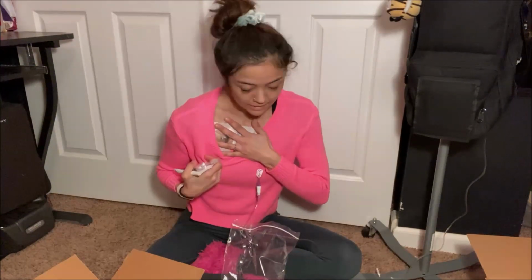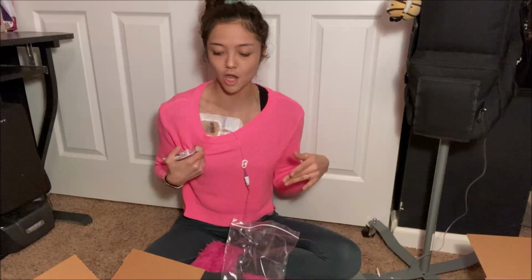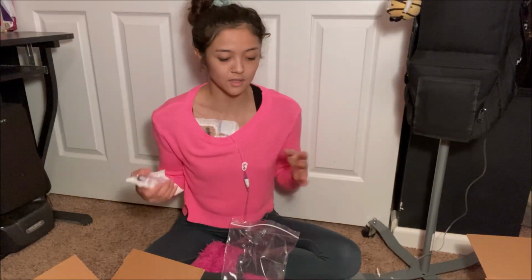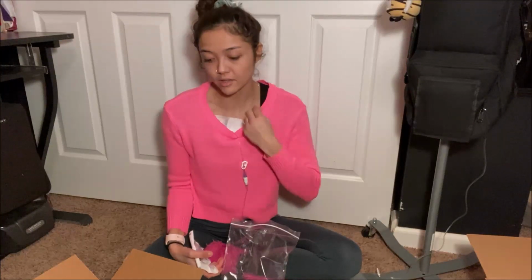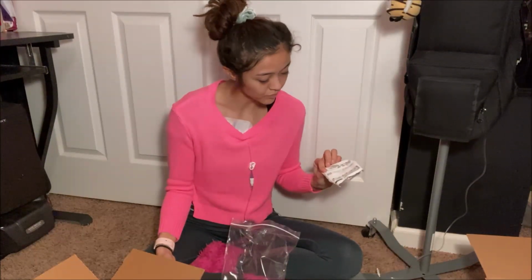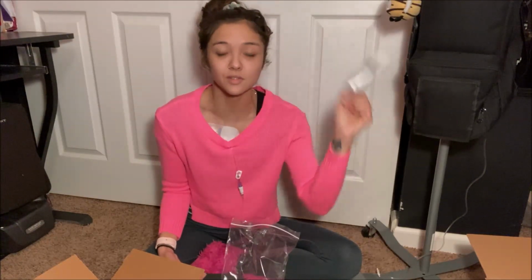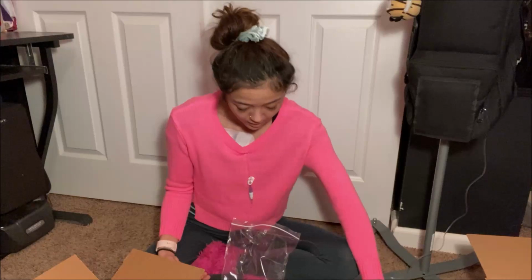I'm really tired. My dressing over my port just feels really big, like it takes up a lot of space on my chest, which isn't a big deal in the winter when I'm wearing long sleeves, but in the summertime it's kind of bothersome. But I guess I'll try this out and see if I like it.